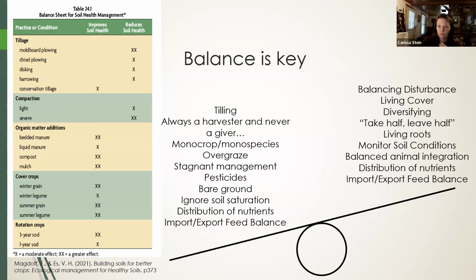It's a balance, and it's all around us. Nature shows us this all the time.